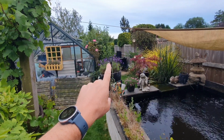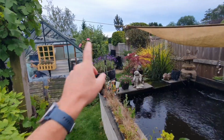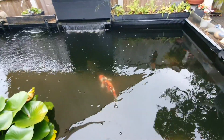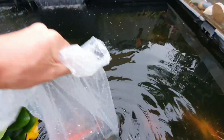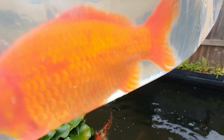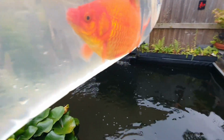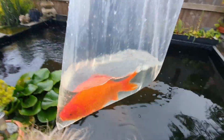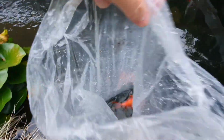Check this out. I've just fed the koi down there and they're going mad for the food, and I'm watching this one. Look at this. Look at that goldfish. Bloody crackers me. Look at it, it's been on that Saki growth. Incredible. I just had to show you.